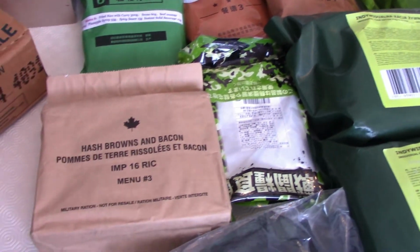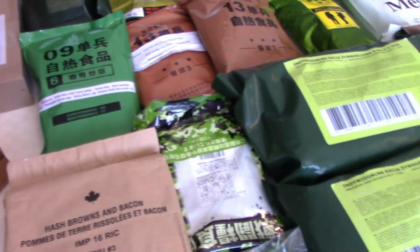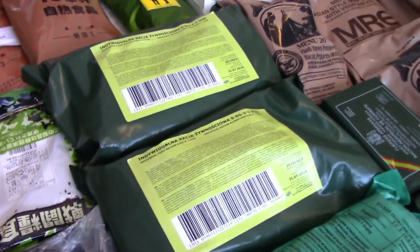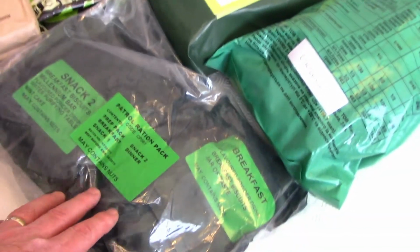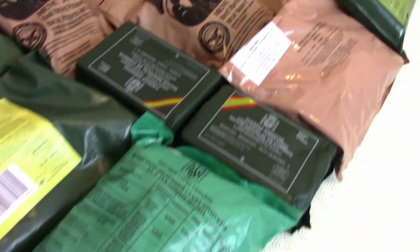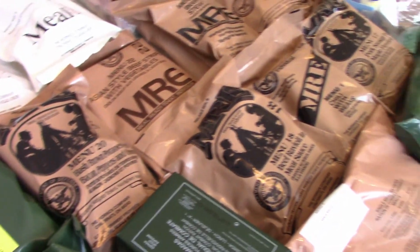Coming forward, I have some Canadian IMPs, a 2004 ORP, which is 15 years old, so well out of date. I shall be reviewing that though, see what's still edible. There is a Japanese ration there, 2 24-hour Polish. There is a 24-hour Ukrainian. This one is interesting. This is a British Cadet 24-hour patrol pack. Moving forward, I have a couple of Spanish rations there as a breakfast and a lunch. There is a selection of the US MREs.